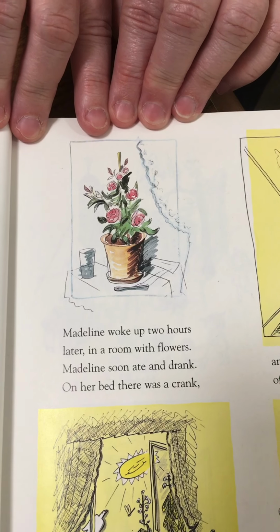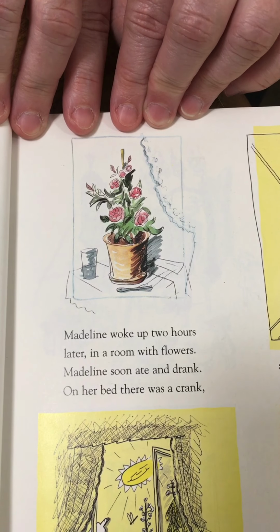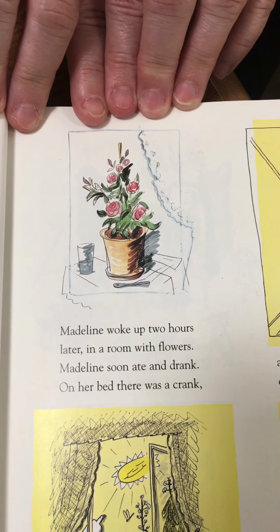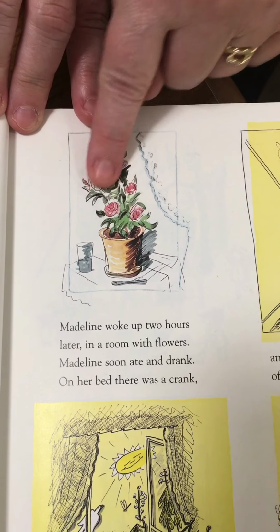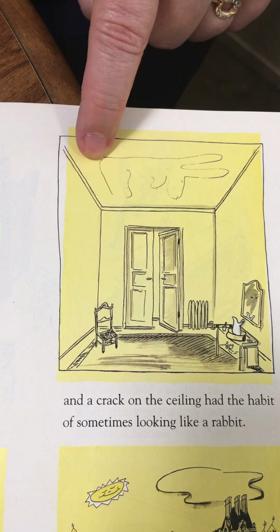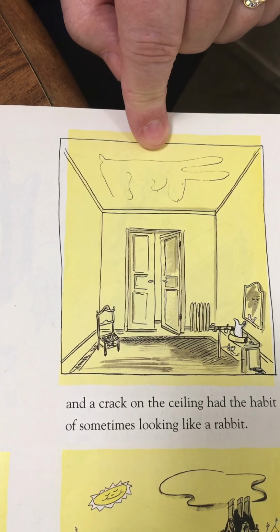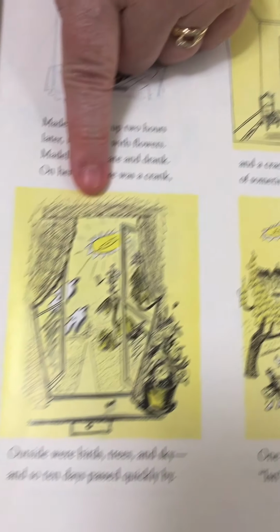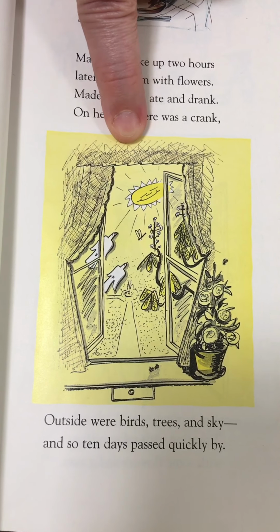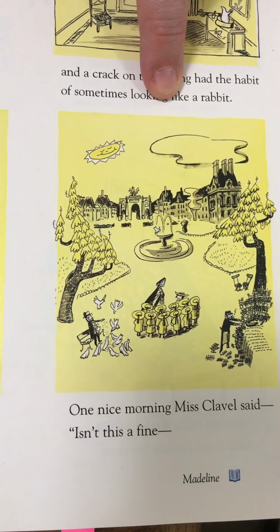Madeline woke up 2 hours later in a room with flowers. Madeline soon ate and drank, on her bed there was a crank. We don't get to see the bed yet, but there's some pretty flowers. And a crack on the ceiling had the habit of sometimes looking like a rabbit. Do you see that crack? It kind of looks like a bunny rabbit. Outside were birds, trees, and sky. And so 10 days passed quickly by. We've already done 10 days in our rooms, haven't we, with quarantine.